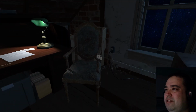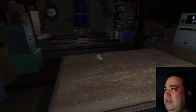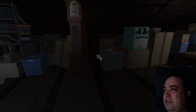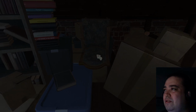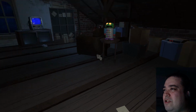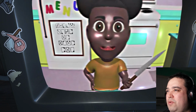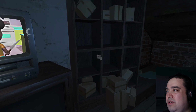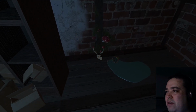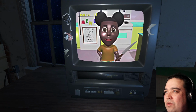Okay, so how many chairs? 1, 2. Two chairs. Or is that a chair right there? Is that three chairs or is that two chairs? I don't know if this sofa could be counted as a chair, but. How many mushrooms? One, two, three, four, five, six, seven, eight. So, 2, 8.